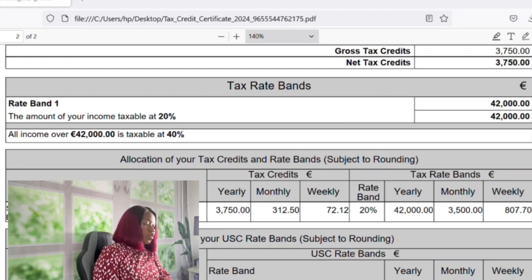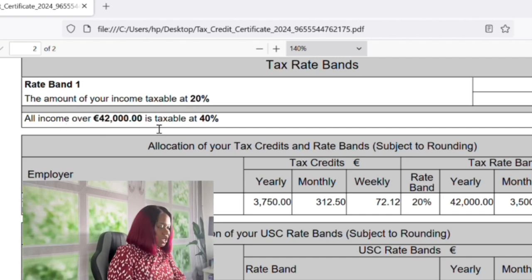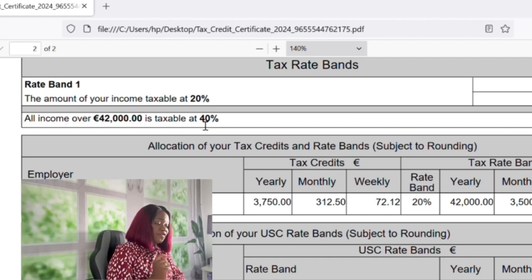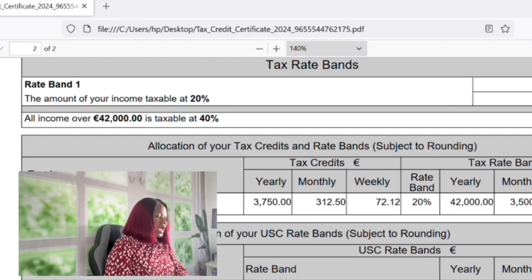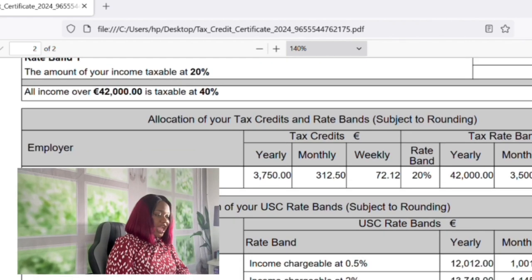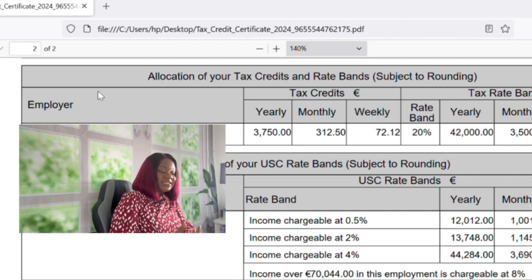Then let's go down. All income above 42,000 euros is taxable at 40%. Any income above this stated tax rate band is going to be charged at 40%. There is further explanation down here, so let's see. You're going to have your employer name here. Yes, I have to cover the name of my employer. I'm going to have the employer name here, and then you have your tax credits explained to you.